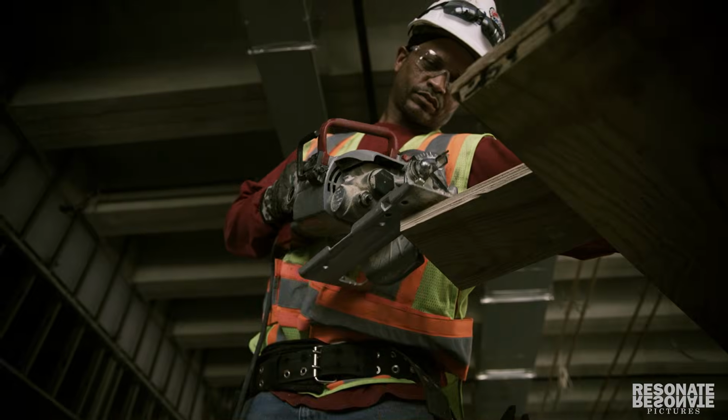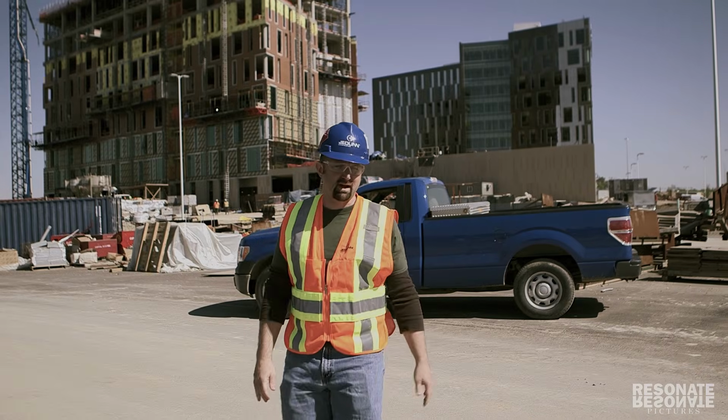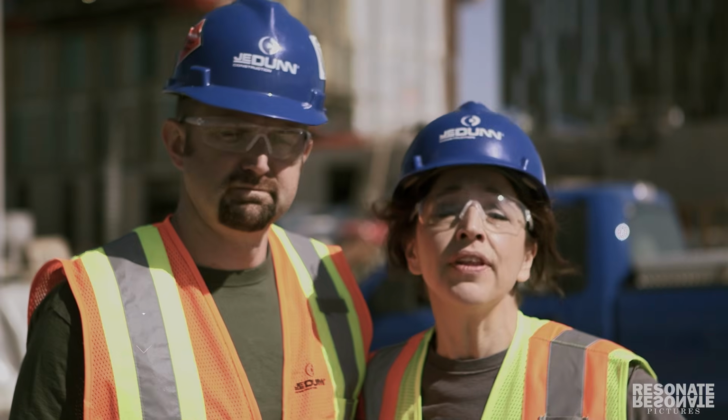Being safe on the worksite is all about thinking and paying attention to what you're doing. Looking out for others is how we can all get home in one piece at the end of the day. And no matter who you work for, we all need to be following the same safety rules. And that's what we're going to be talking about in the next few minutes.